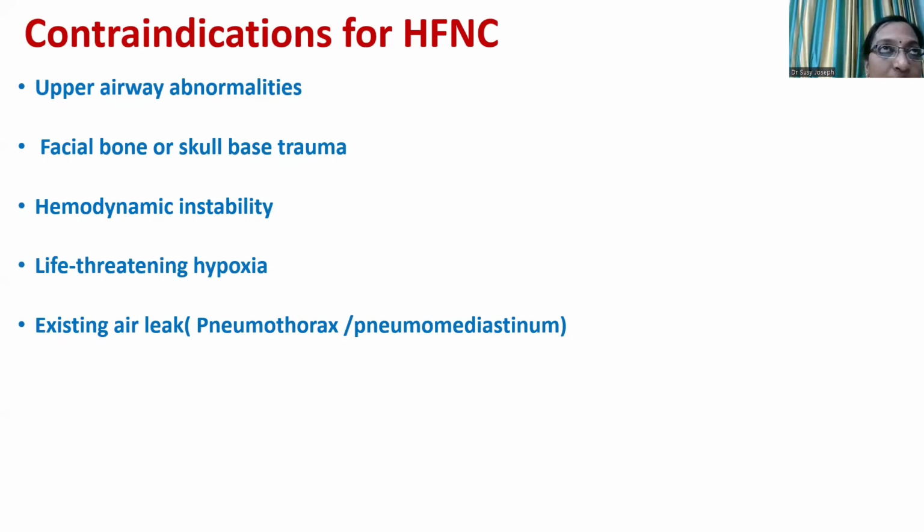You have to be very careful on your flow rates, because if your flow rate increases, sometimes there could be barotrauma. So already pneumothorax, preferably don't keep it. Then copious secretion. It's very important. Like today we have a child in the ICU who has come with swallowing dysfunction. So there was very much copious secretion.